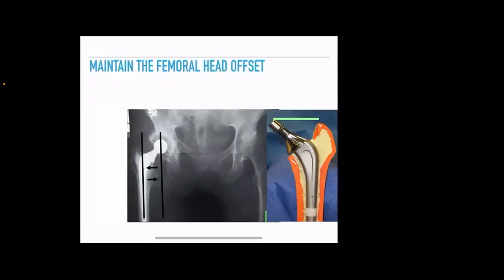The second is to maintain the femoral head offset. Offset is the deviation from the central axis to the center of the femoral head. Different hips have different offsets, and generally we take 132 or 127 degrees conventionally. So that again you have to measure. Many times chances of dislocation and subluxation increase if you have not understood the offset very properly. So that you have to maintain again.